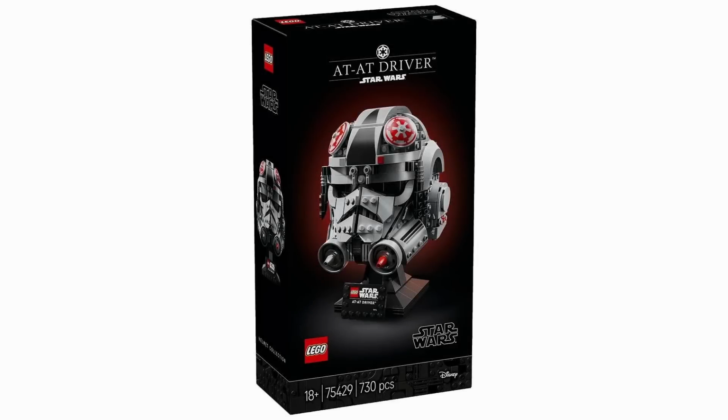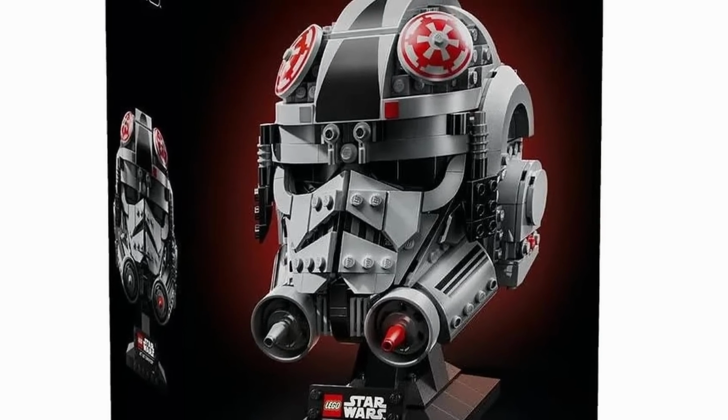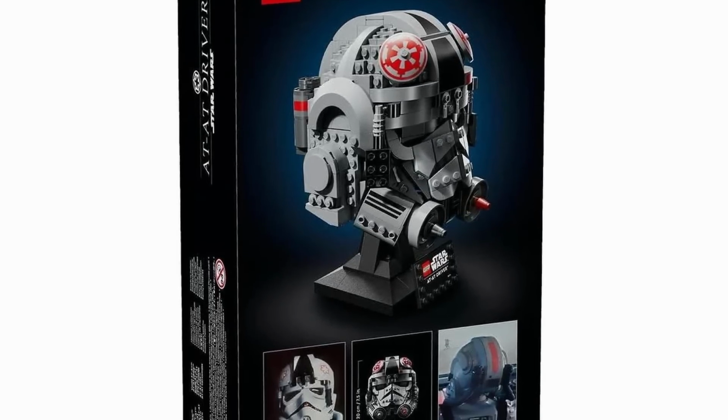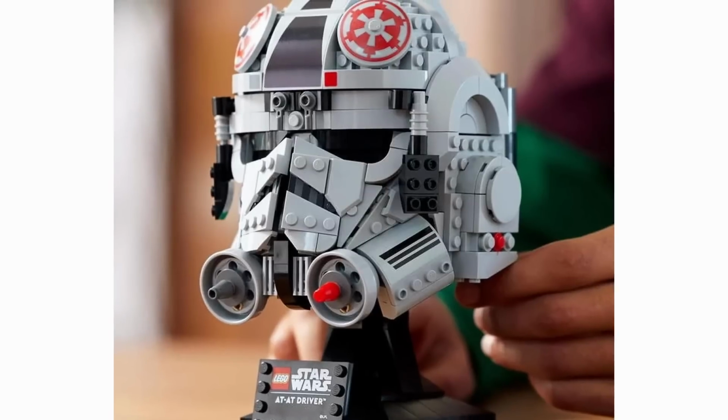The next set you can expect this year in 2025 will be March 1st, the $70 AT-AT driver helmet. This set has actually already had official set pictures released, so we have a high definition look at it, and it looks spectacular. It looks very well priced and perfectly in line with the rest of the helmets. However, I argue that this might be the best looking helmet yet. The details on this thing are astounding.